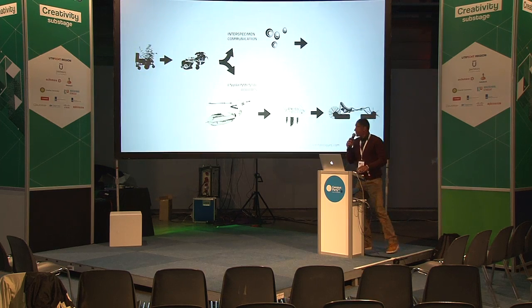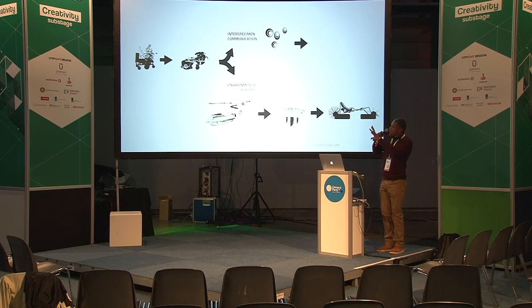Then I started to create a map of the bio machines that I've been developing so far. First you saw the action plant, and then a prototype for a new bio machine, which split my research into two different points: one is interspecimen communication, and the other is environmental robotics.